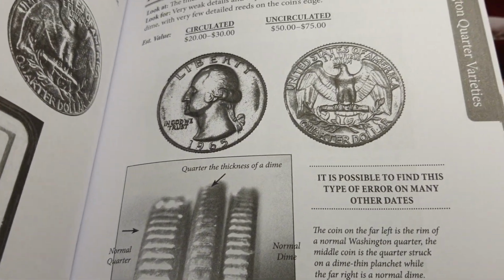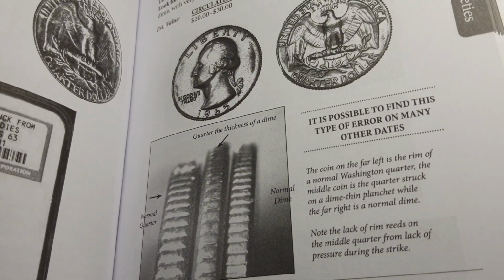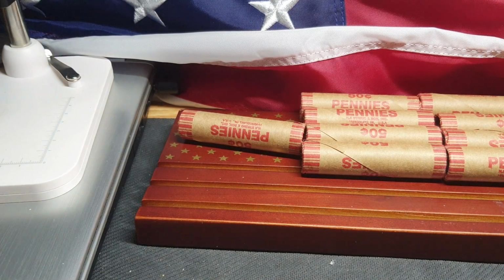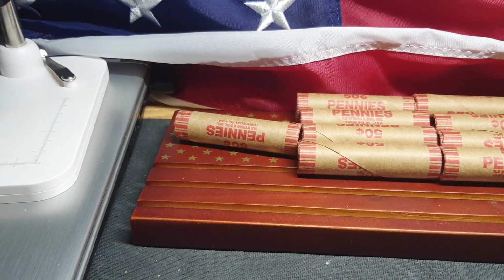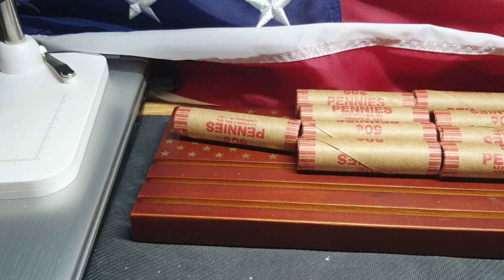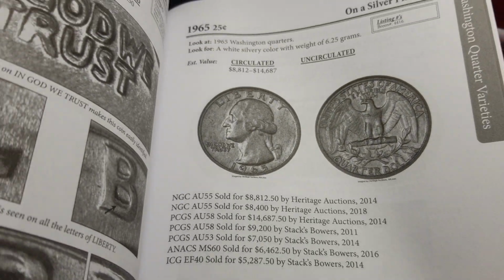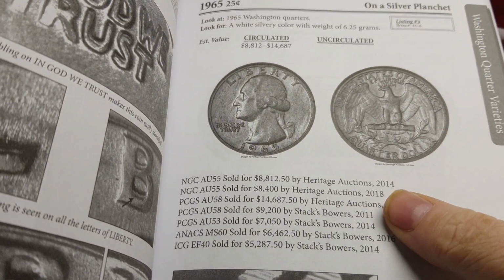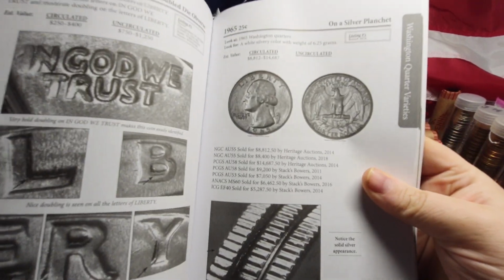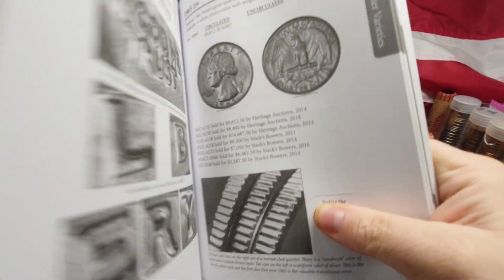And here we have a wrong stock error. So this was struck on a dime planchet, that happens too. Let's see, what else do we got in here? Here's one on a silver planchet. That's the 65 I was talking about. Right there, on silver planchet, it says it up there. Let's back out a little more here. Yeah, so struck on a silver planchet.